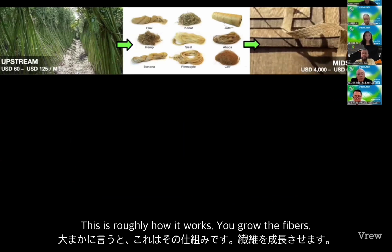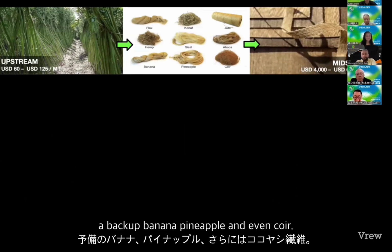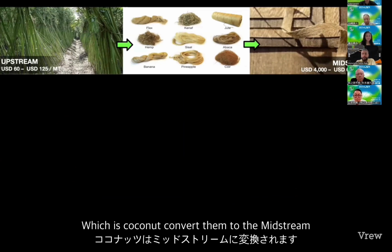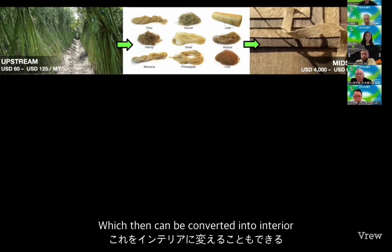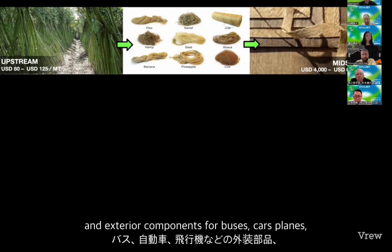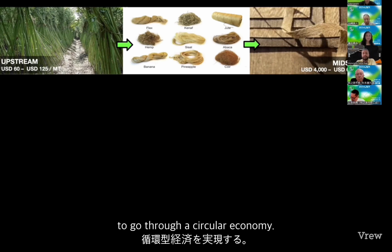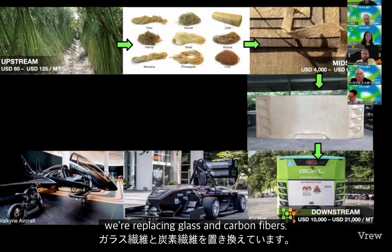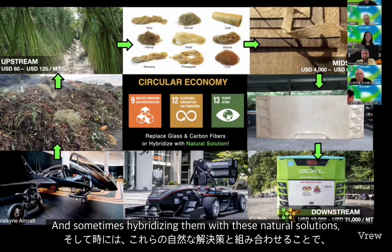You grow the fibers such as flax, kenaf, jute, hemp, sisal, abaca, banana, pineapple, and even coir, which is coconut, convert them in the midstream to these natural fiber textile mats, which then can be converted into interior and exterior components for buses, cars, planes, and then we hope for them to go through a circular economy. So what we're doing is we're replacing glass and carbon fibers and sometimes hybridizing them with these natural solutions.